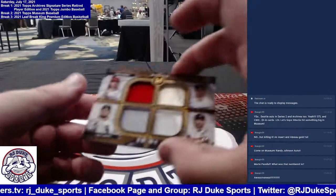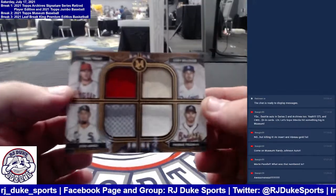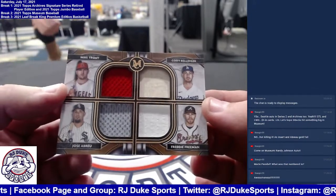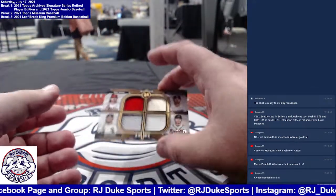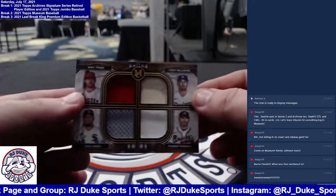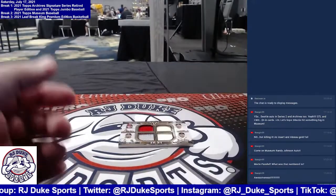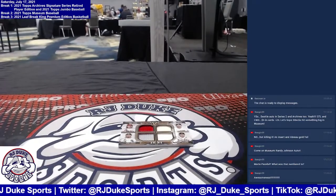Before we move on to Break Kings, we have one more card we need to randomize among four teams. This quad patch, beautiful quad patch here. That was number 20 of 75. We are going to randomize that right now. So let me pull up the randomizer.